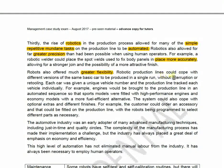Robotic production lines could cope with different versions of the same basic car to be produced in a single run without interruption or retooling. Each car was given a unique vehicle number. The production line tracked each vehicle individually. So this is the automation getting advanced. For example, engines would be brought to the production line in an automated sequence so that sports models were fitted with high performance engines and economy models with a more fuel efficient alternative.